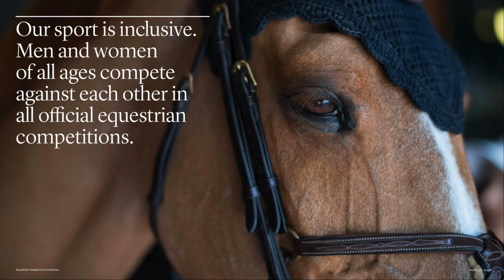One thing we really enjoy is having that athlete perspective, but also trying to highlight some of the things that make each sport really relevant and unique. So for this one, our sport is inclusive. Men and women of all ages compete against each other in all official equestrian competitions. For equestrian, that's a really powerful statement. There are a lot of sports that have men and women compete against each other, but the age range, especially in this sport, is what really makes it unique.